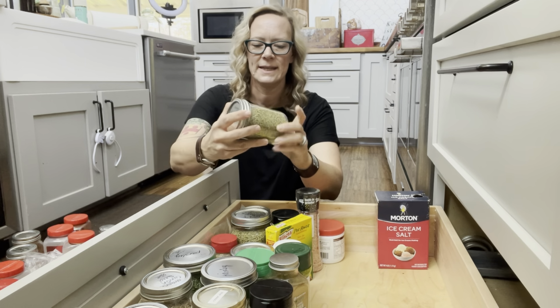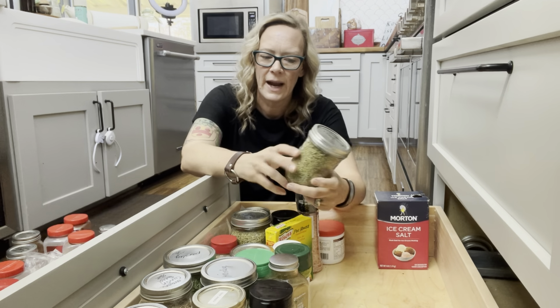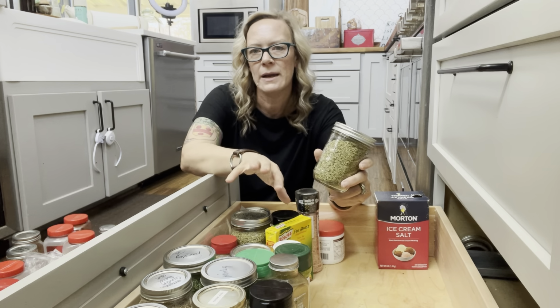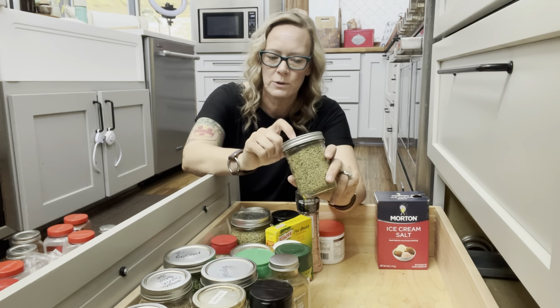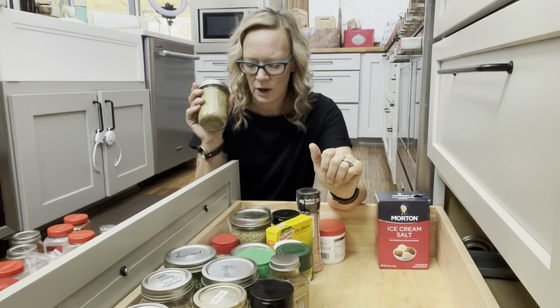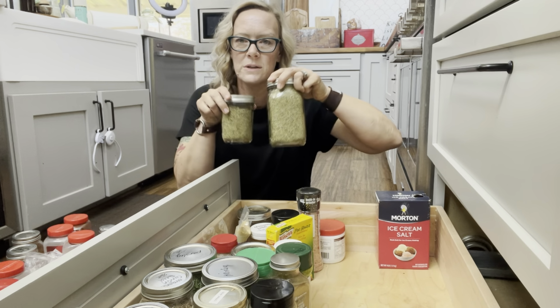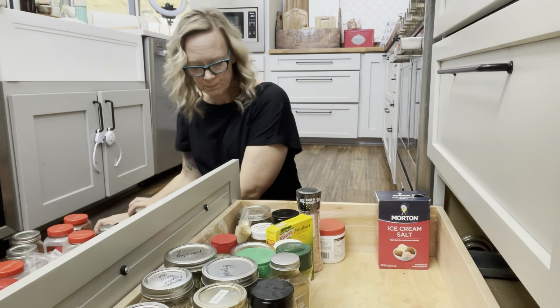All right, next here, this is rosemary. I love rosemary. I kind of use it anytime I'm using thyme. I also kind of add rosemary to it as well. They both play well on each other and usually go well together. So I always keep a lot of rosemary around. Obviously another one of those, so a bunch of rosemary.